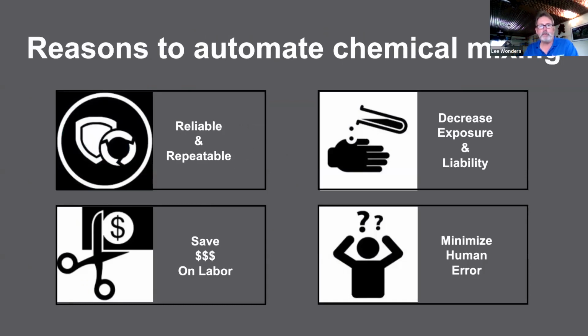Here are some reasons why we want to automate injecting chemistry. One is for it to be reliable and repeatable. The next thing is to decrease exposure and liability, especially if you're doing something for pH control, injecting sulfuric acids or caustics, or even chemicals that you don't want to come in contact with and don't want your employees to handle. It saves labor because you save time from somebody measuring and mixing. And it also minimizes human error.